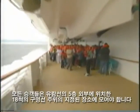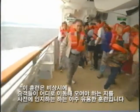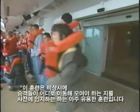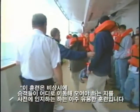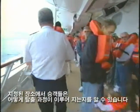All cruisers must gather in designated stations around the 18 lifeboats that line the ship's fifth deck. It's a good representation of where they should go in an emergency, where they should go to their assembly stations, their muster stations. At their assigned stations, passengers are shown evacuation techniques.